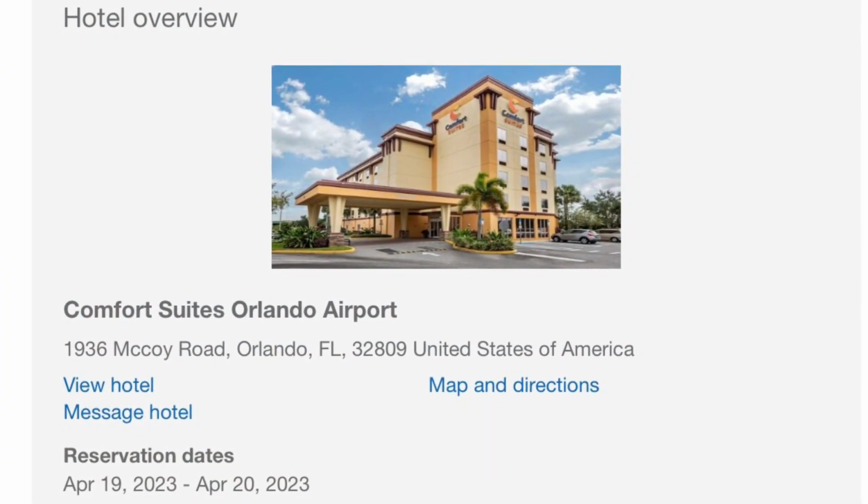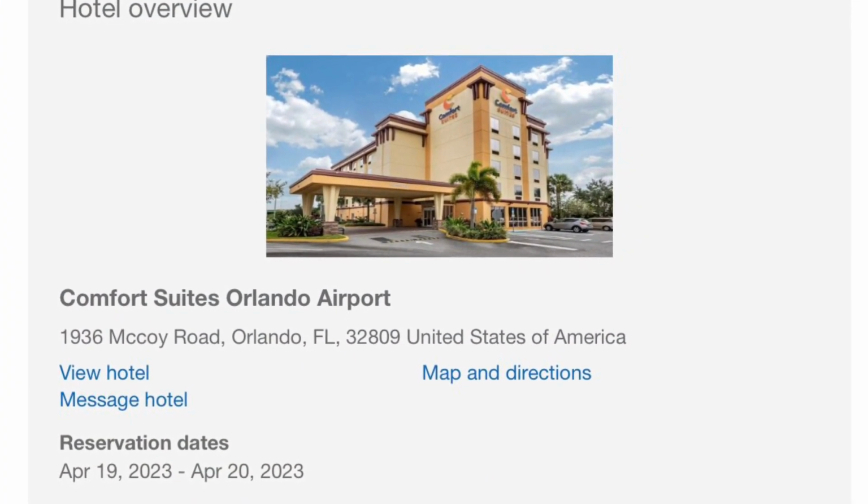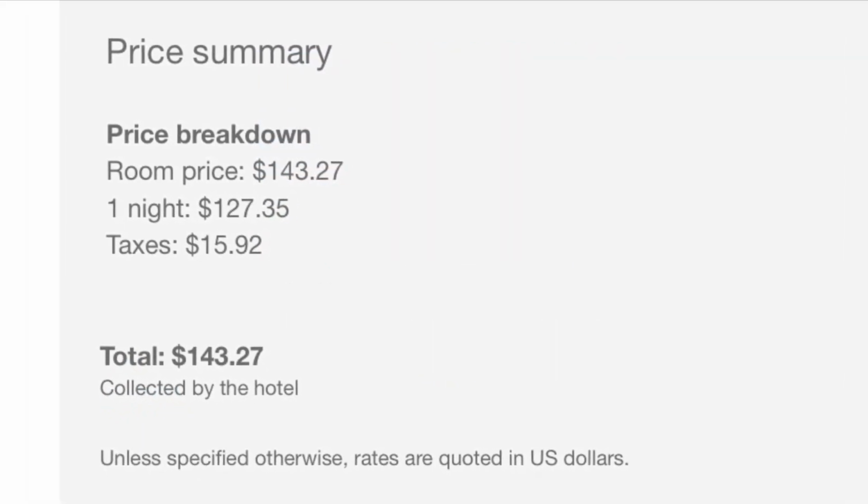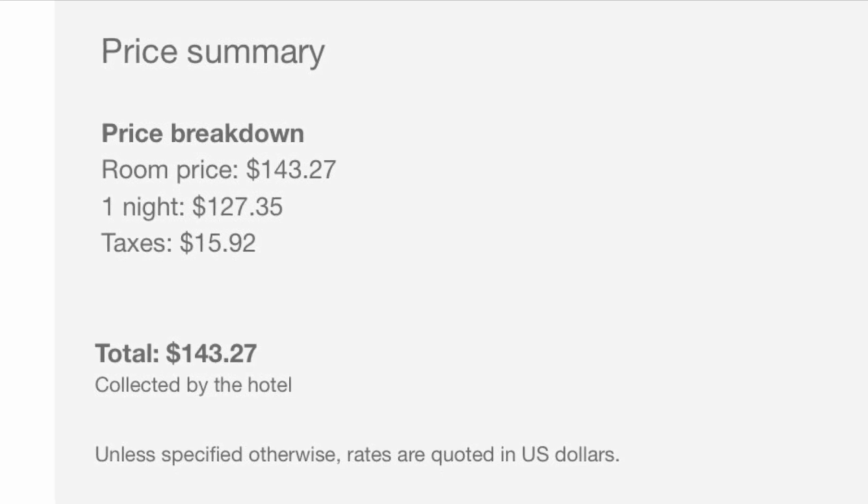We booked a hotel close to the airport, Comfort Inn and Suites. It was around $150 for the night. We all shared the room. It had free shuttles to and from the airport, which we did take advantage of the next morning.